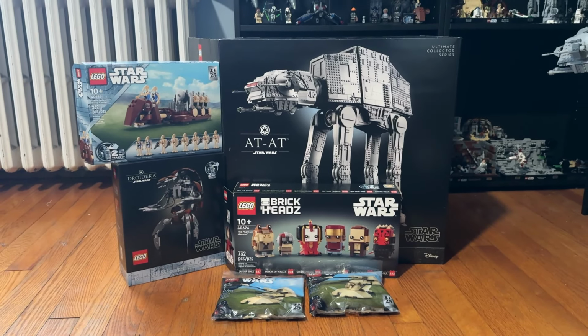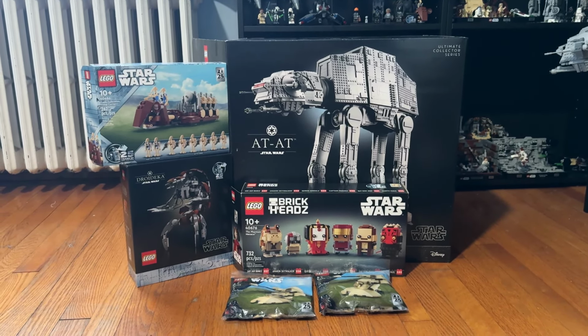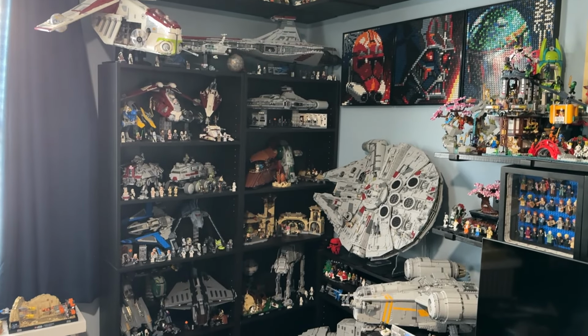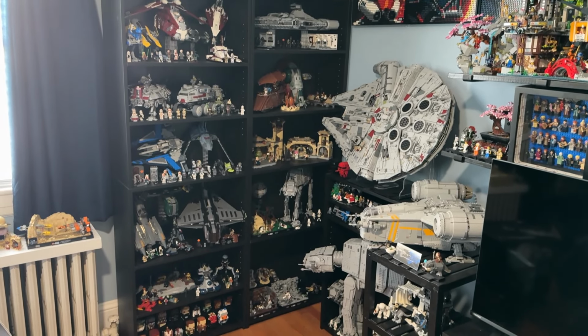Anyway, that's everything in the haul today. So I was really happy to finally get to build a LEGO set. Again, it's been way too long since I've gotten to build and add something to the collection, so it felt really good.